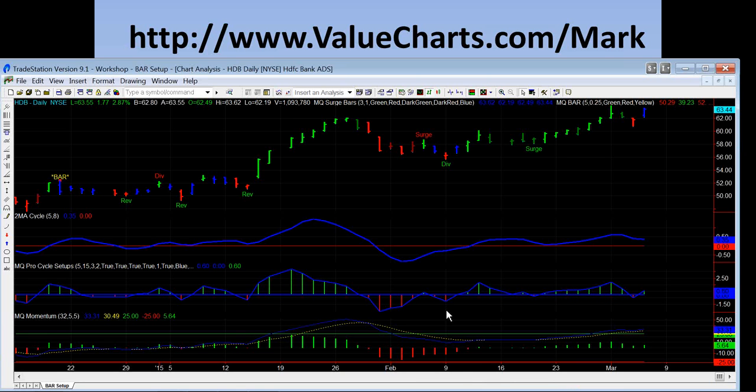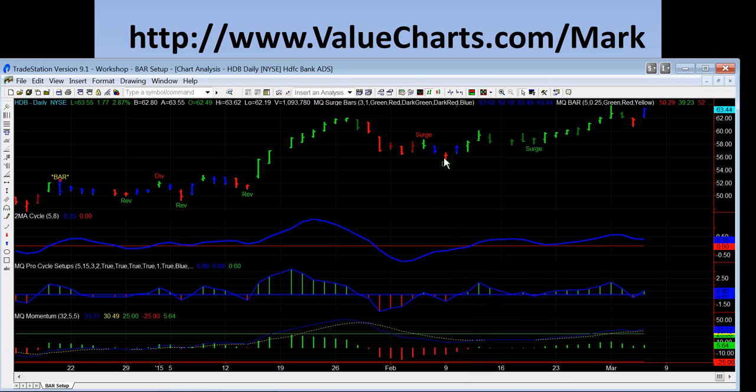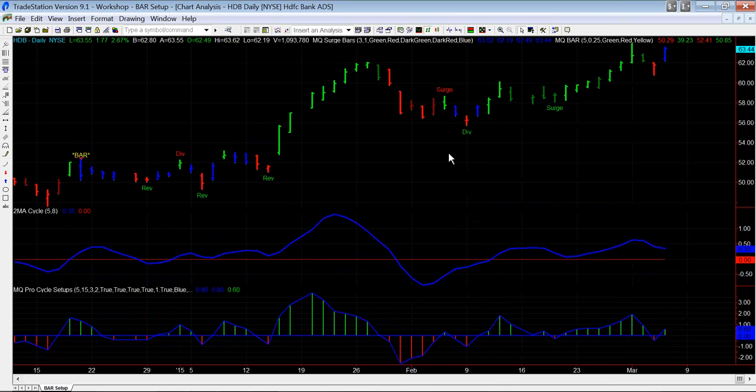Okay, like right here, we've got a divergence, with a higher indicator value and lower prices, with a beautiful doji pattern there. So there are things you can use for confluence. But in general, let me throw this up here full screen. In general, they are different. MQ Momentum is a pure momentum indicator, where the MQ Pro Cycle setups is designed to be more of a cycle indicator with a momentum component. But the primary purpose for MQ Cycle setups is to show you the setups, actually display those on your screen.